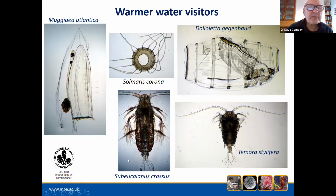And these are some of the more oceanic species we might get at L4. This is Muggiaea atlantica, a siphonophore, related to the Portuguese man of war. This used to just turn up late in the autumn, but this last year I've had it almost every month.